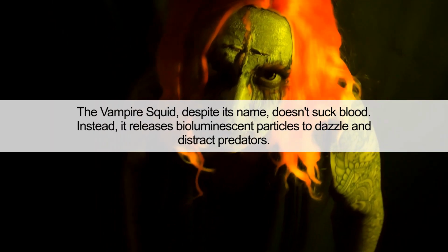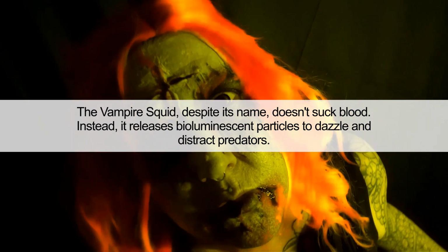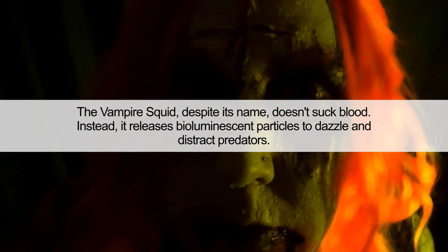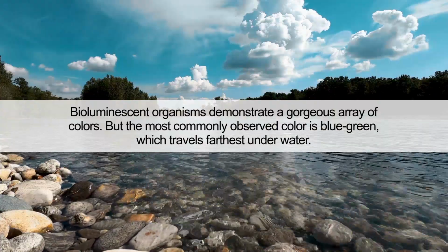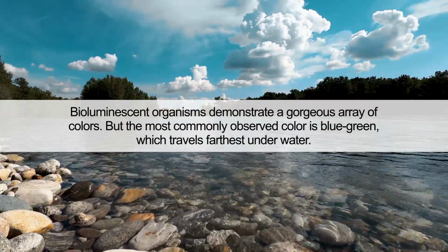The vampire squid, despite its name, doesn't suck blood. Instead, it releases bioluminescent particles to dazzle and distract predators. Bioluminescent organisms demonstrate a gorgeous array of colors, but the most commonly observed color is blue-green, which travels farthest underwater.